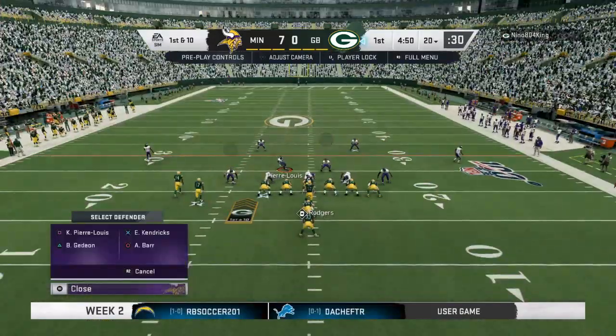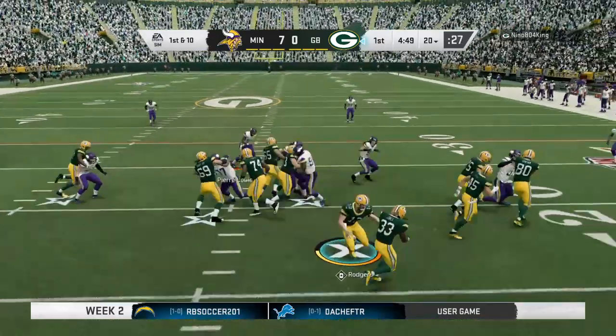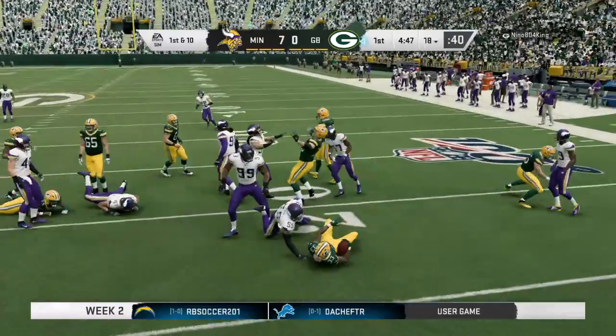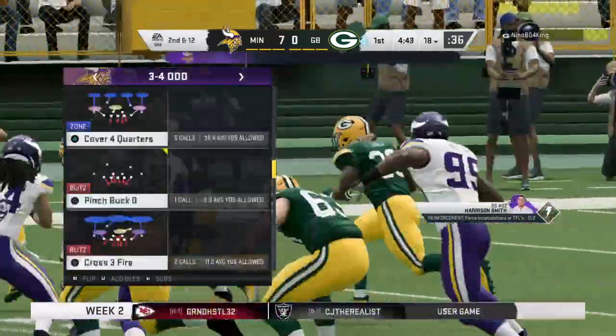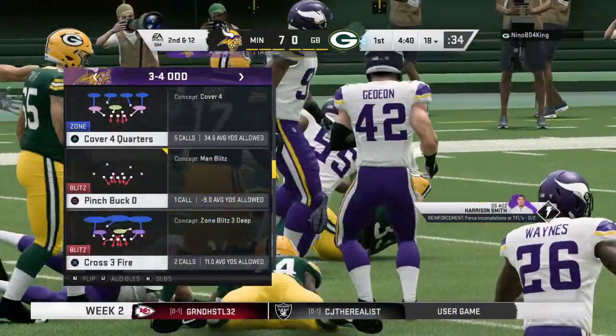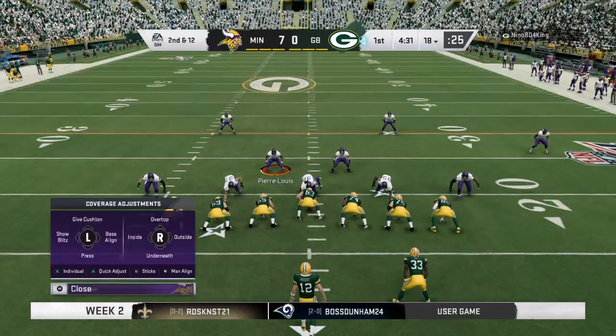Rodgers will break the huddle and bring the pack up, 1st and 10 at the 20. They'll go with their leading rusher from a season ago. This is Aaron Jones. And he's going to lose yardage here. Back to his own 18. This will be a 2-yard loss on the play. And it'll be 2nd and 12.